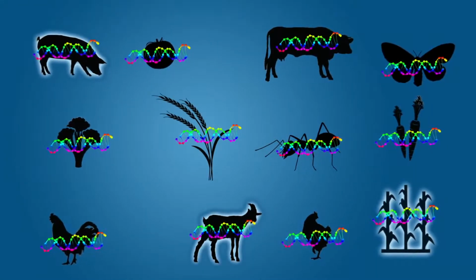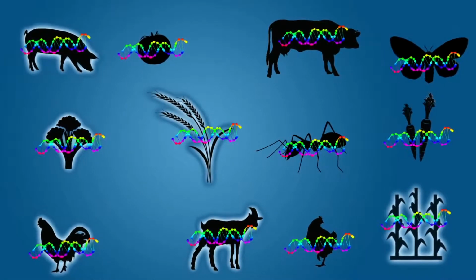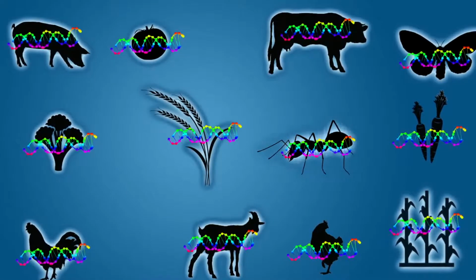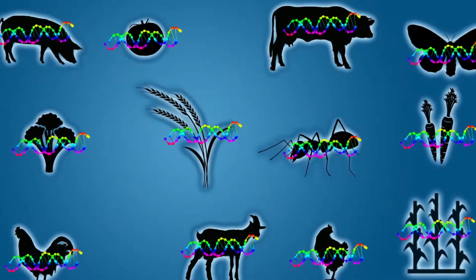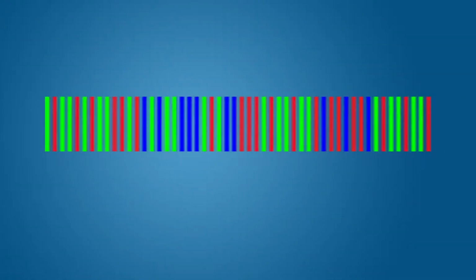DNA is a molecule that encodes the genetic instructions of an organism, and it is unique to each species. DNA barcoding is a method that uses an organism's DNA to identify it as belonging to a certain species. In Canada, our scientists are at the leading edge of DNA barcoding.